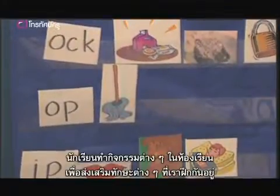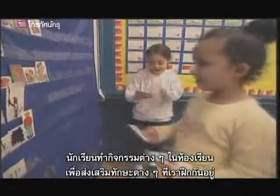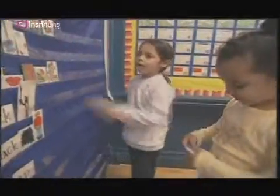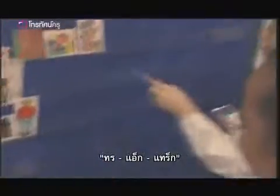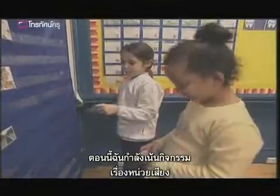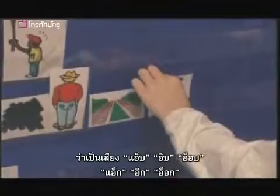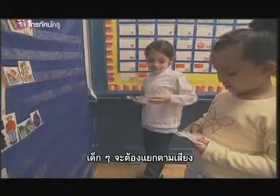Bat. There are different activities going on in the classroom to reinforce the different skills that we're working on. Sock. Track. Right now, I'm working on a phonemic awareness activity in which kids need to sort pictures by their rhyme. Is it ap, ip, op, ak, ik, ok? They just have to do it by auditory discrimination.